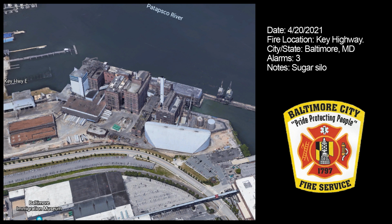Operations, I copy. Operations members operating on the rooftop, you're going to have your FTDAs on.